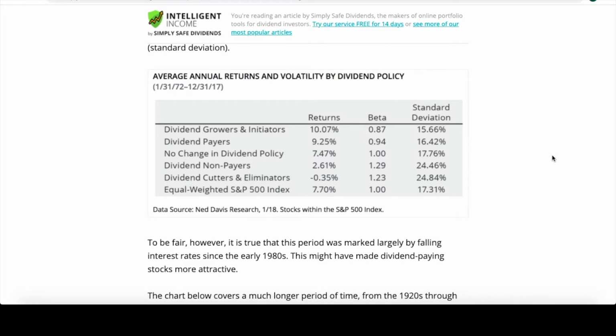Another key piece with dividend investing is the volatility. The economy, of course, moves up and down all the time. But just looking at this chart here, you can see in the top row that dividend growers typically have a little bit less volatility. Things tend to stay a little bit more stable over the long term. This is going from 1972 all up to 2017, so it gives an average return over that time. Dividend growers typically had about a 10% return over that time.